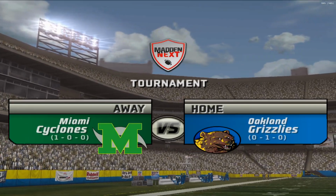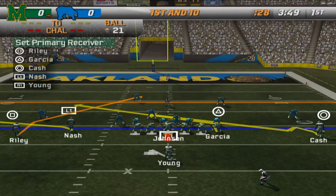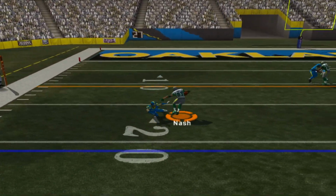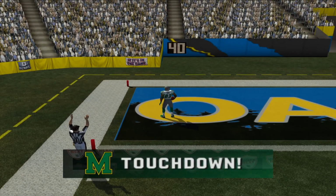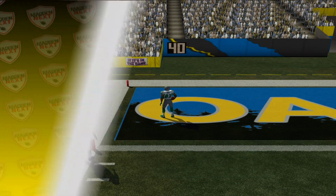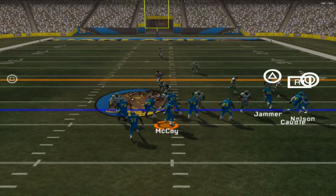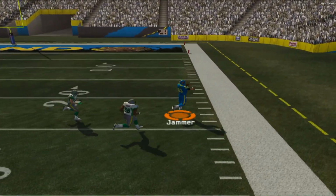So we are at Oracle Stadium this time. The Miami Cyclones are going to Oakland to take on the Grizzlies. Last time they played each other in Oracle Stadium, it was in season 4, and that was Miami's only loss. They started off with a huge touchdown at the beginning of the game from Matt Nash. And Luke McCoy coming out of the bank. He loves his home stadium.